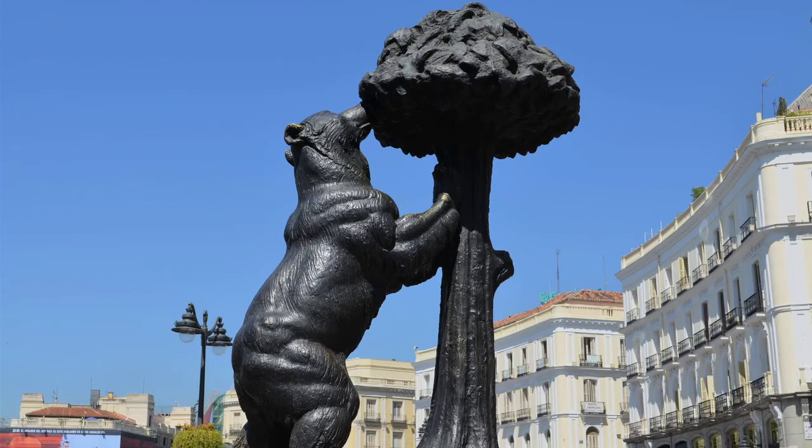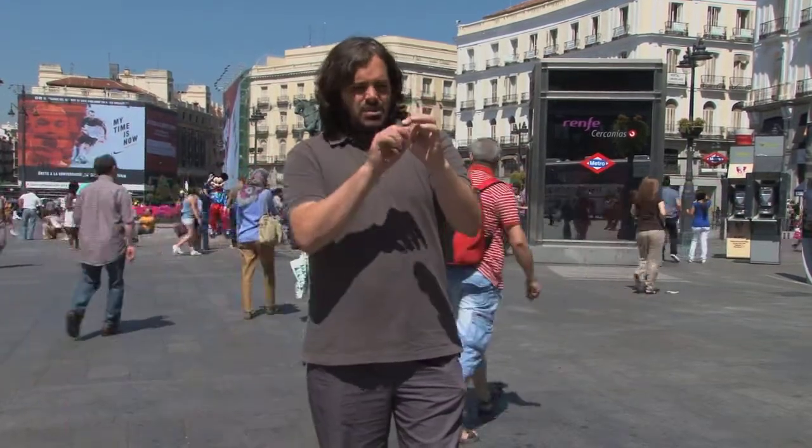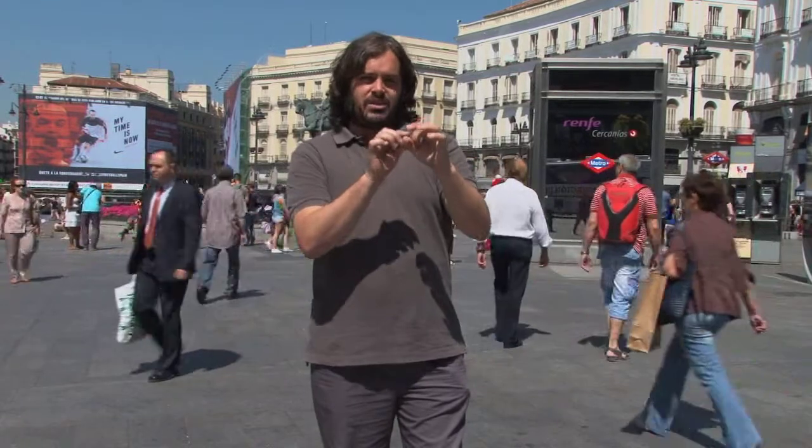In the square, we can find also the symbol of the city of Madrid, our seal, let's say. The seal of Madrid is the representation of a bear and a tree that we call Madroño, Madroño tree. This tree is a pretty big white tree that gives some little fruits like that, which can be yellow or can be reddish. And there is a liquor we made of these little fruits.